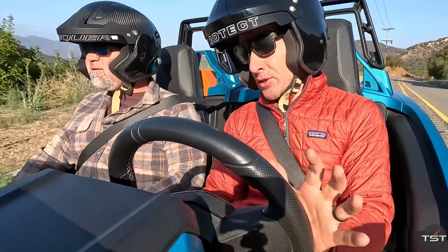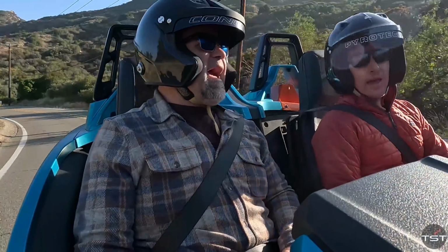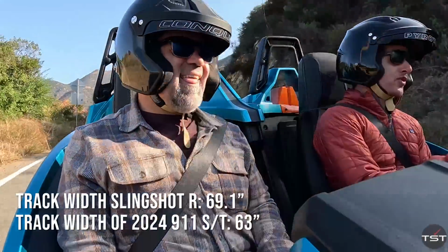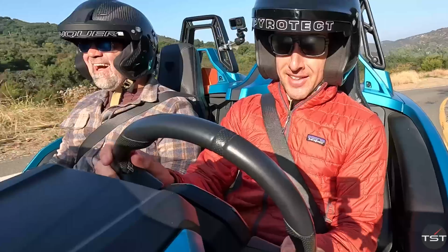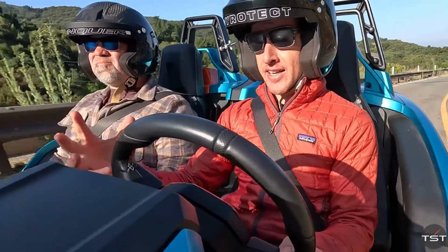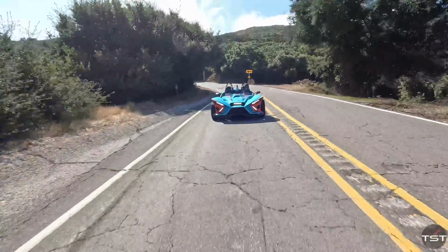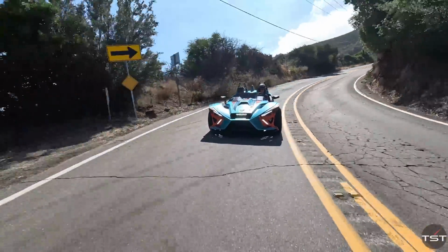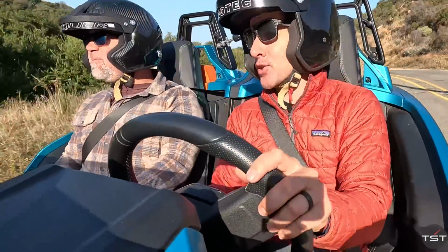So here's something interesting about this. This car is 6 inches wider than a 992 GT3. No way. And the front track width is 6 inches wider than a GT3's track width. Isn't that wild? Yeah. This has a front end that is almost suited for cup racing. That's why the front feels so nice. The front end is actually awesome. It's great, it turns in so sharp. It's like a Lotus, and it's not too stiffly sprung.